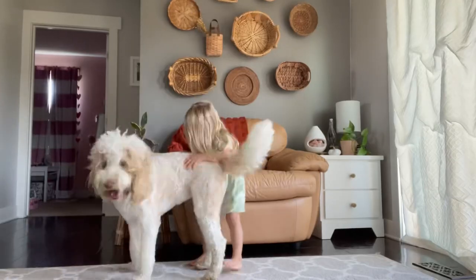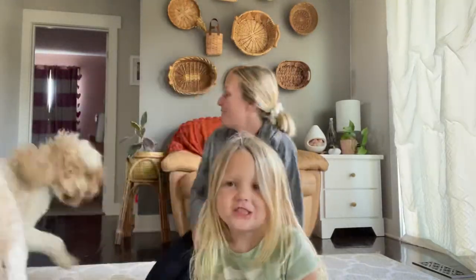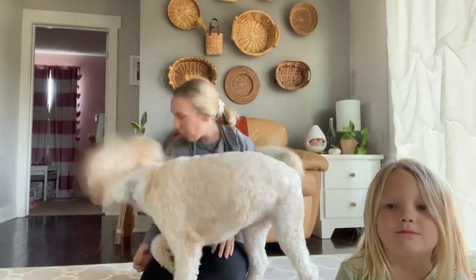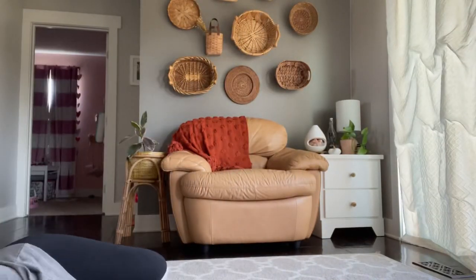Next, we do a little playtime. I like to play with her at least once a day. It just helps build your bond. She loves it, I love it, and it's really good for your relationship. And check out this slow-mo leap she did that I'm so glad I caught on camera. There she goes. Highly recommend getting on the floor and playing with your dog.